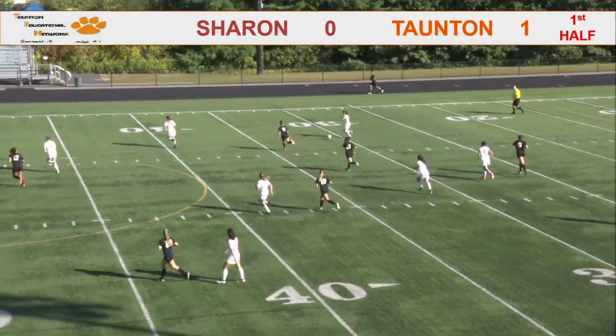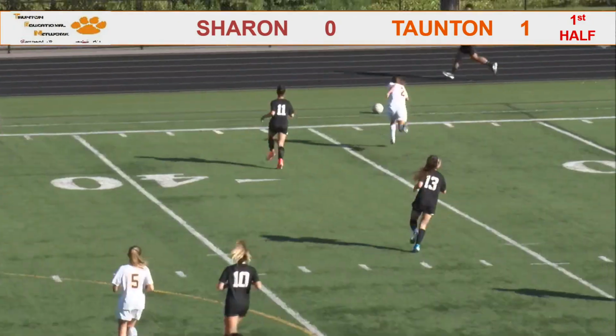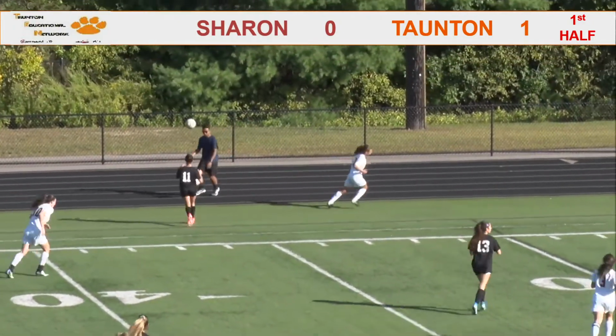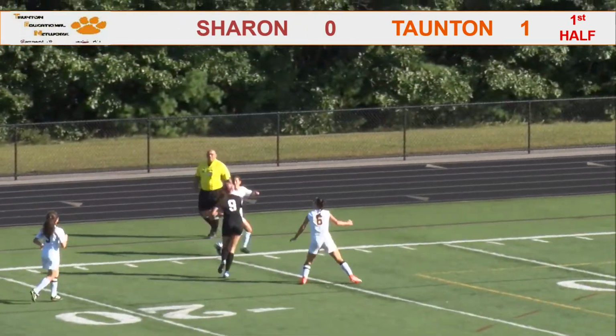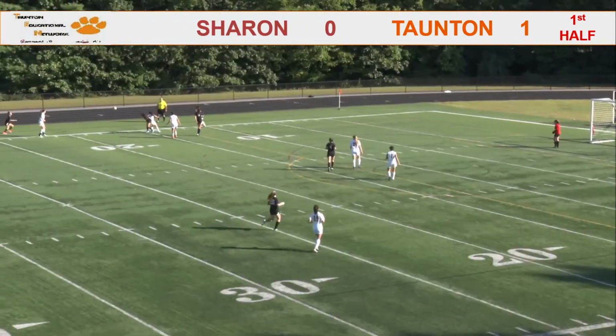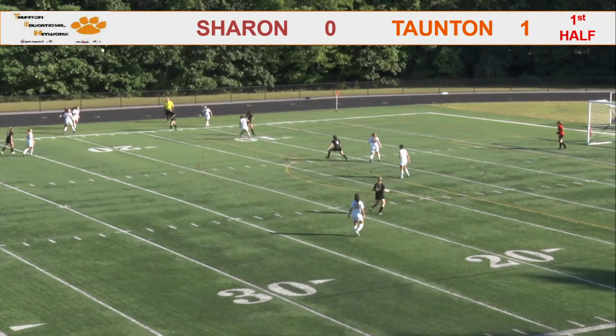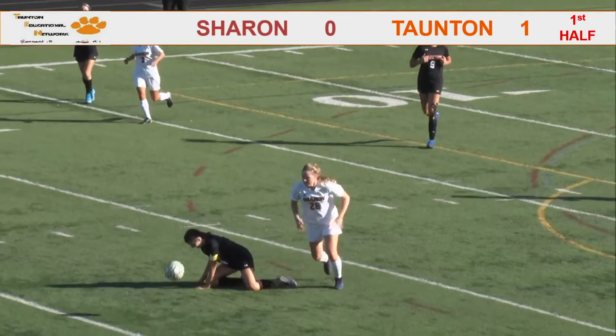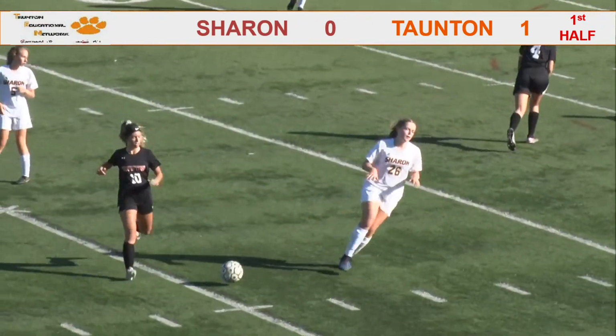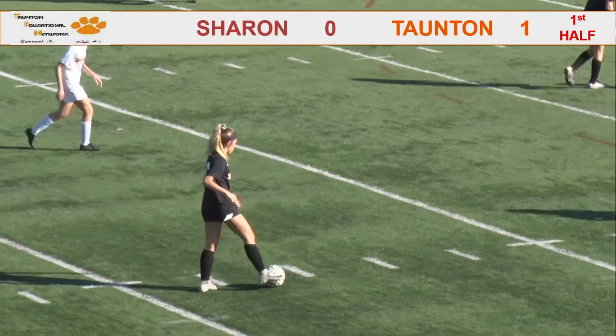Sharon throwing up some really good offense as they're trying to push down the field. She misses and it goes out. Tigers get a hold of the ball, trying to really push back towards the net. Trying to push back towards the center of the field, away from the sidelines. Oh! It's a penalty for that.